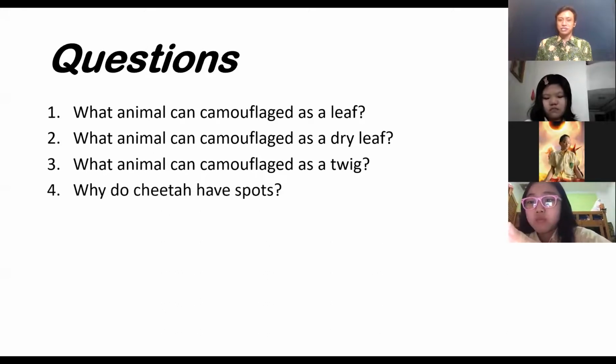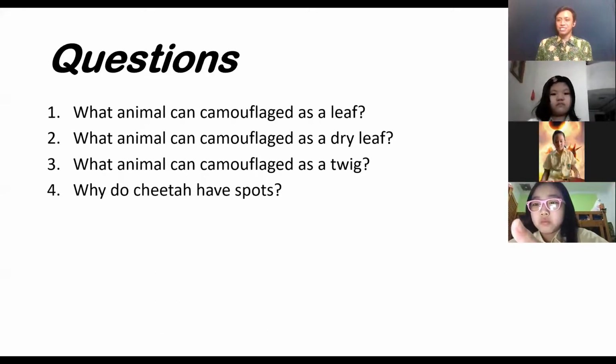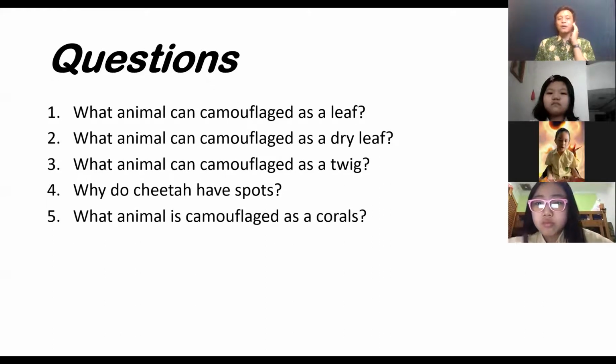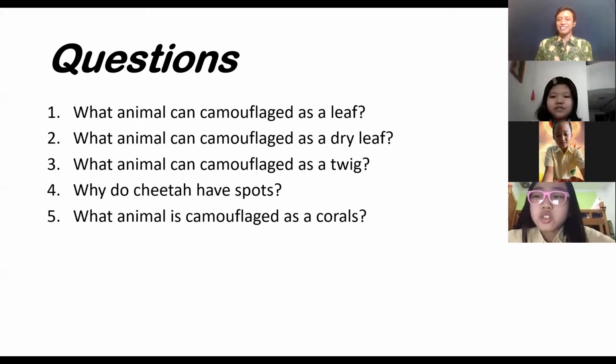Now, another question. Why do cheetahs have spots? Camouflage. To hide in the grass. Okay, to camouflage in the grass. That is the answer. Untuk berkamuflase di rumput dan bersembunyi. Another question. What animal is camouflaged as a coral? Okay, great. The answer is lionfish. Okay.